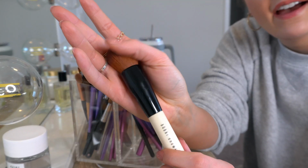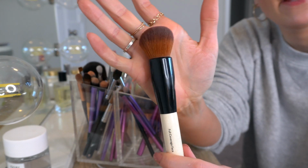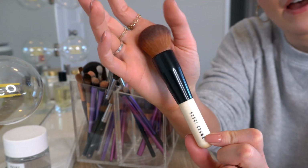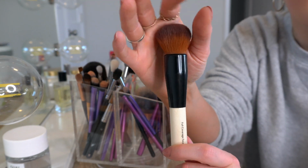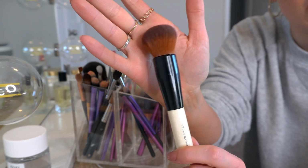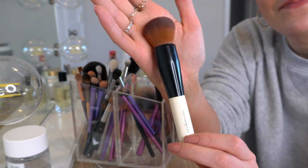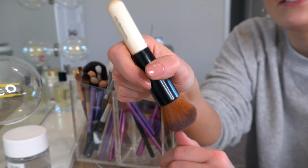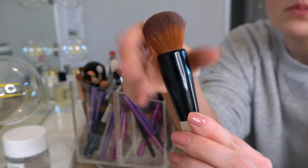Moving on, I have this brush. This is actually another really good foundation brush. It's from Bobbi Brown, and it's the Full Coverage Face Brush. And it's very similar to the other foundation brushes that I told you I loved. It just has a shorter handle, which I actually kind of like because it's really easy to hold and use. But it's a little kabuki brush.